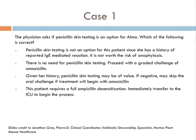This is a question that I'll throw out at you. The physician asks us for recommendations. A, penicillin skin testing is not an option for this patient since the history reported an IgE-mediated reaction. B, there is no need for skin testing; proceed with a graded challenge. C, given the history, skin testing may be of value. D, the patient requires full ampicillin desensitization, therefore needs admission to ICU.